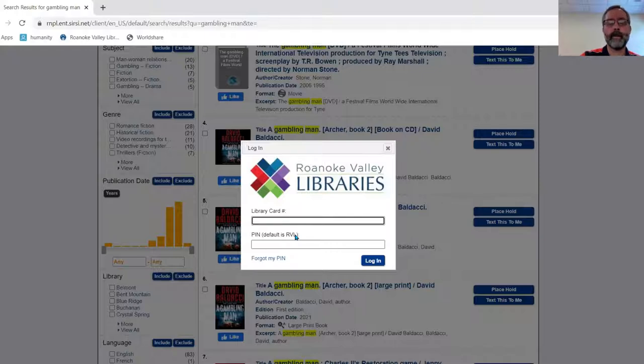You may have changed your PIN. If you've changed your PIN, then you can call us at the South County Library. That's where I work, at 777-8782. And we can discover your PIN for you.